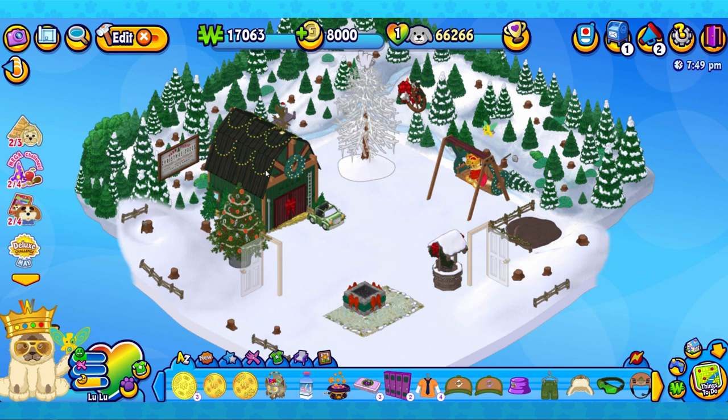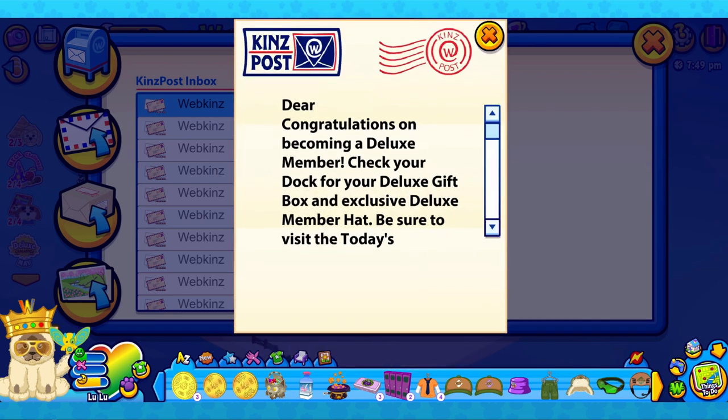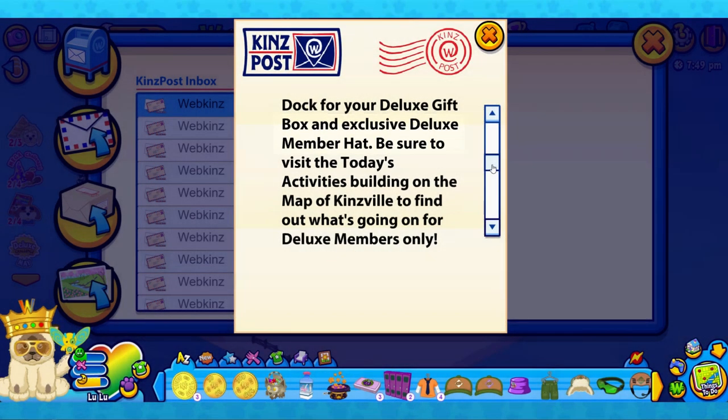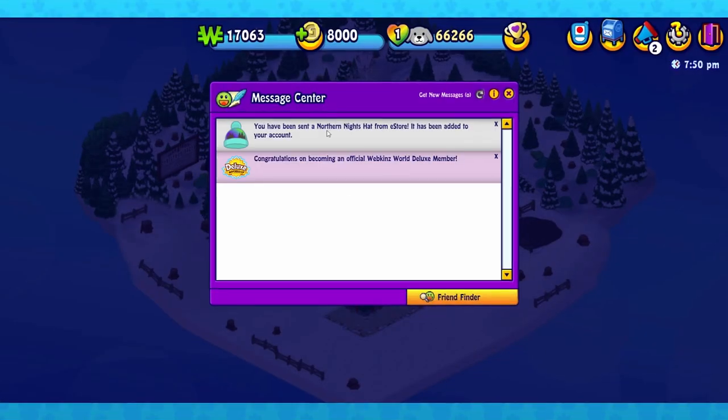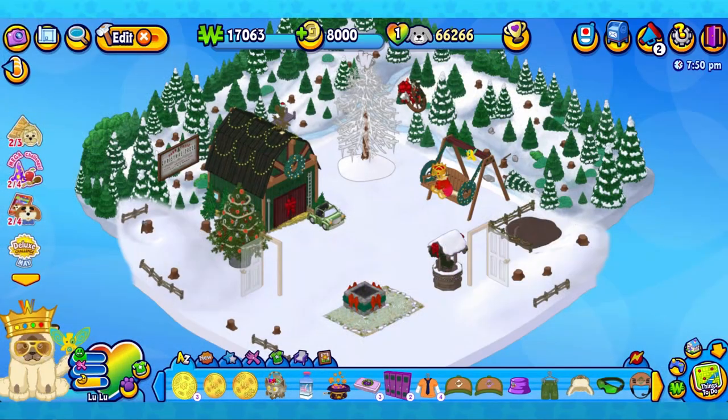But anyway, I'm just in my Christmas barn. So let's see what I got in the mail. Ooh, a Deluxe Member hat. Yay! A Northern Lights hat! Congratulations! Ooh, I kinda don't want to delete these messages. I'm gonna keep them for now.